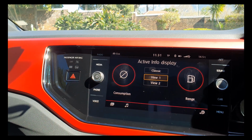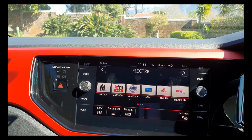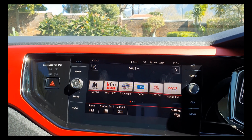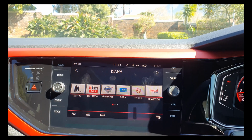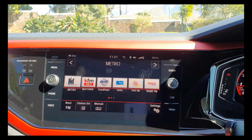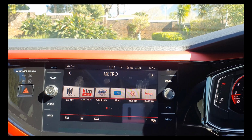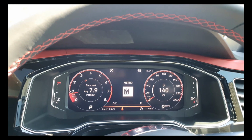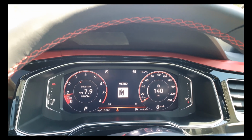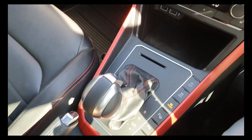Another function I love is the radio part, where you go to your radio. You see, you've got these nice icons for all the different radio stations, but you have to import them yourself and put them on the USB and stuff like that. But once you have that, you don't have to look at the text. You can just see the Metro FM sign and know that is Metro FM, and it also displays here, so you know you're listening to the number 1 station in South Africa, Metro FM. So yeah. So I will show you now how the mode button works.